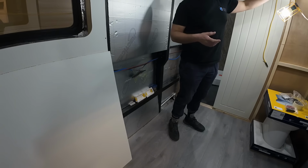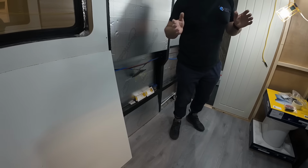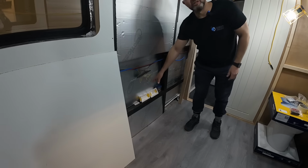Now we will have that shelving, but if you're lying in bed, not a lot of people have phones now, and it's like, I don't really want to reach up. So now you'll be able to lie in bed, put your phone on charge with the USB and put it onto the shelf there.